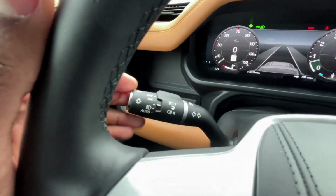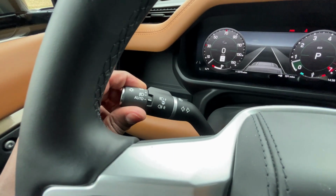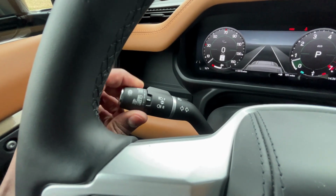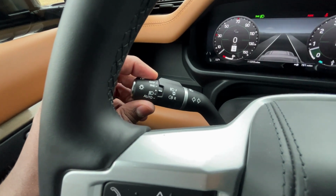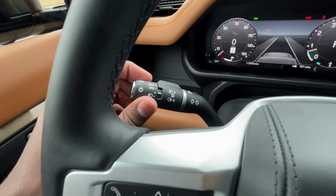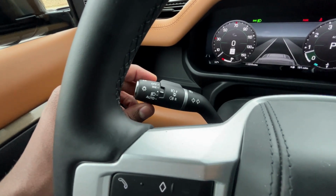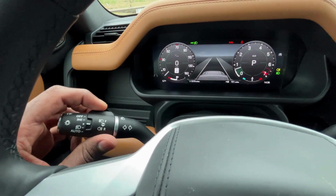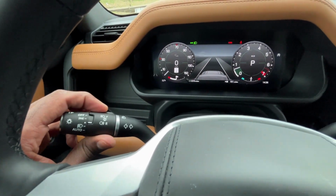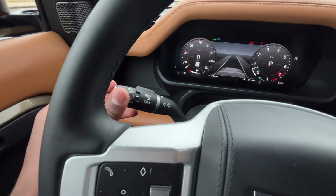Now over here, those are your turn signals, headlamps. Put the autos on, hold that there, and then turn it off, holding it again. And then you can actually just turn it a little bit to turn the headlights on. Same thing with that. It takes getting used to, but I actually like it because it's just really neat. Same thing with the fog lamps. And then high beams there.